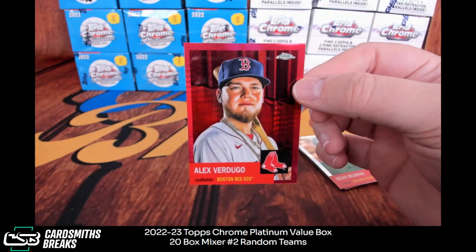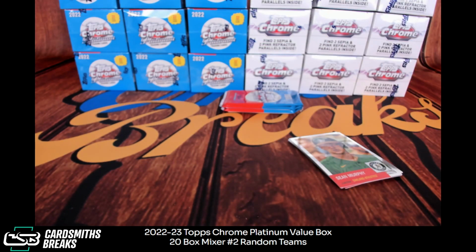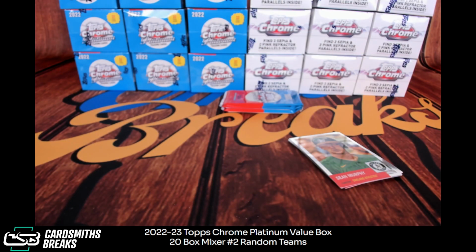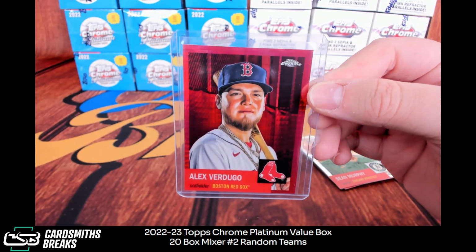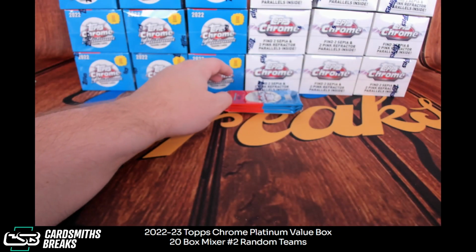Verdugo Red Prism. Those are tough. Like, really tough. That's the first one of those we've gotten. They're not numbered. But I want to say... Man, if Kelly was here, she would know. I'd have to look at the odds sheet. I think those are even more rare than the gold prism. Oh, Kelly got it, too. Look at that, Kelly. If you're here, lurking, which we'll probably stop by later.